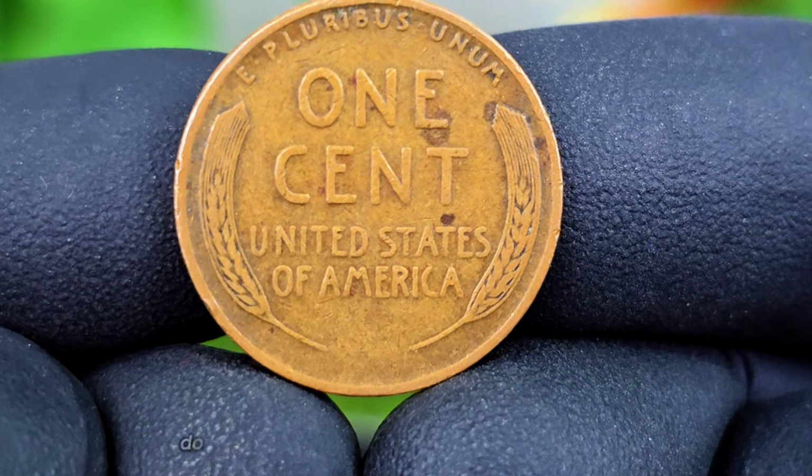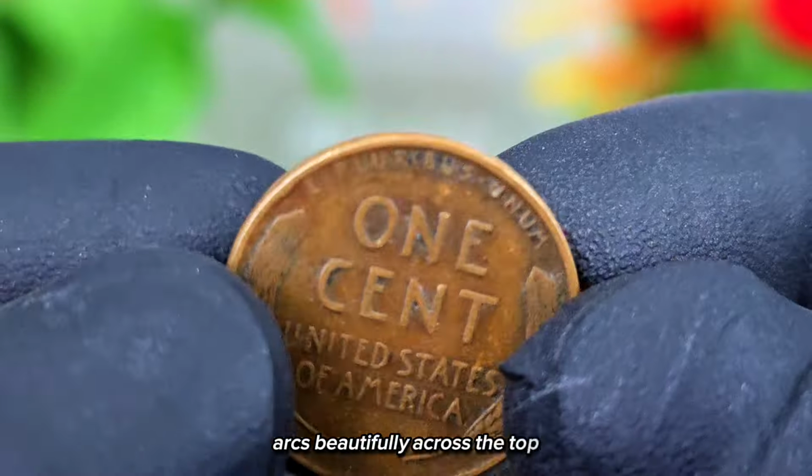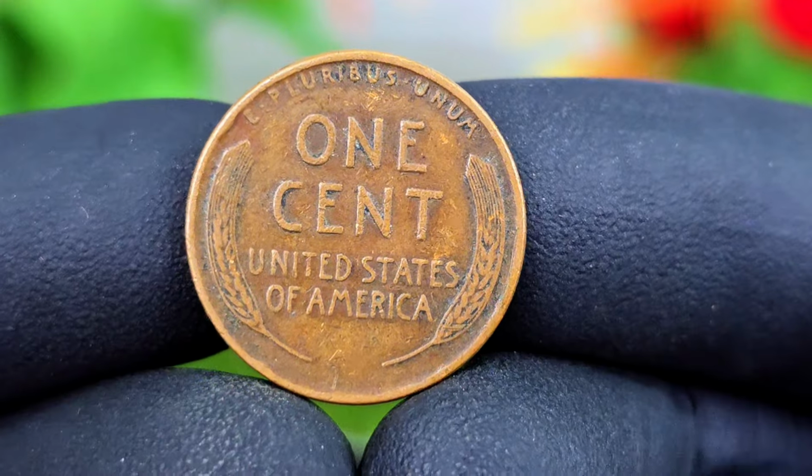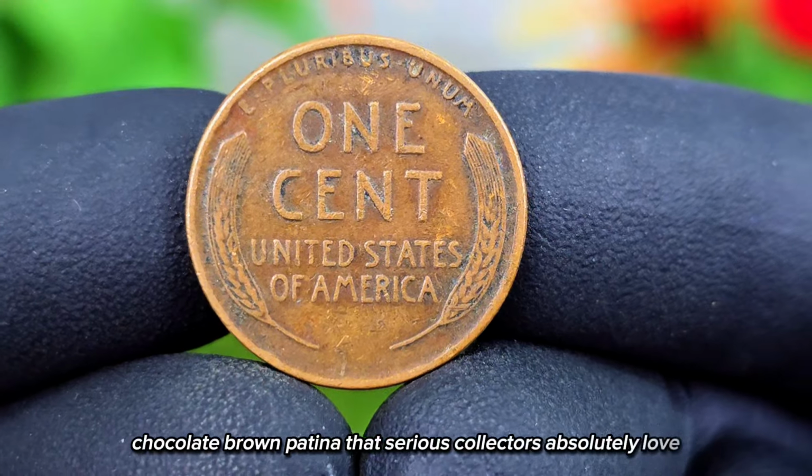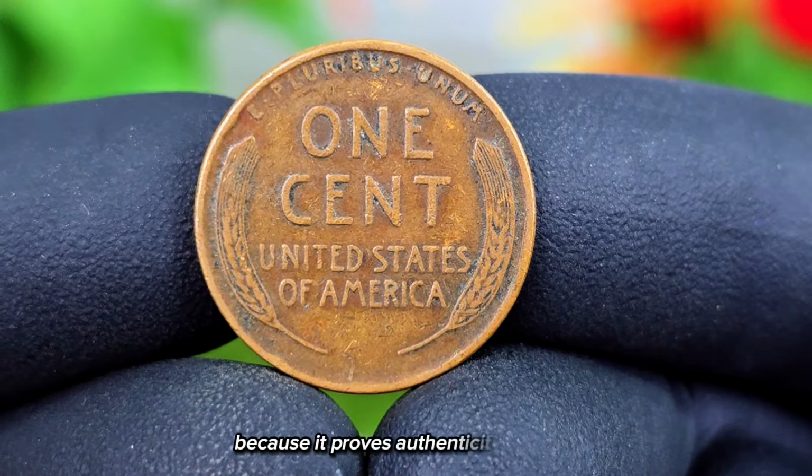You can see that date, 1946, stamped clearly on the obverse, and even though this penny has seen some honest circulation, you can still make out every important detail. Lincoln's profile is still strong and dignified. The word Liberty is clearly visible on the left, and In God We Trust arcs beautifully across the top. This coin has that gorgeous chocolate brown patina that serious collectors absolutely love because it proves authenticity and age.